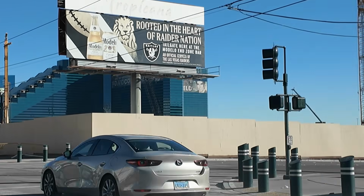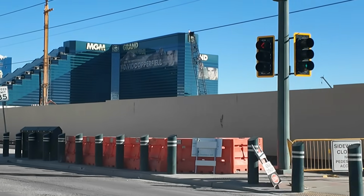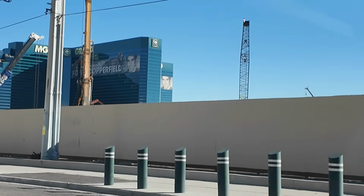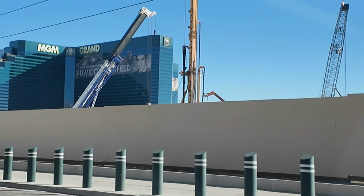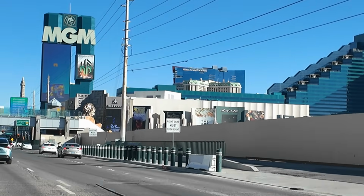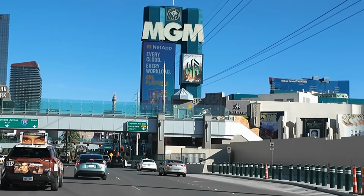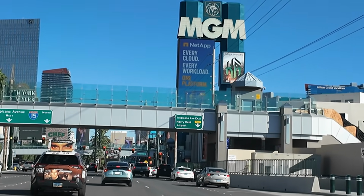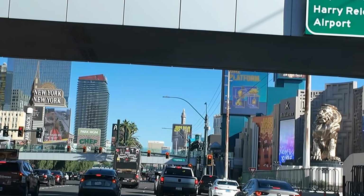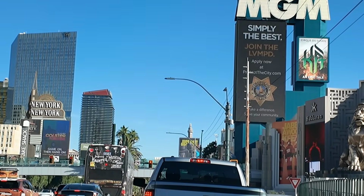All right, but we've got the site. It looks like when I was here last week, they were starting to put together another crane, and we could see that crane sticking up right there. So they have a smaller crane on site. All right, so this is coming up to Tropicana. And of course I'm going to be behind a big bus, so let me move over. All right, as we continue, I'll continue the video.